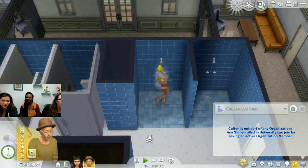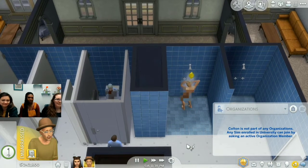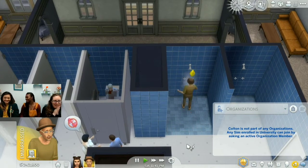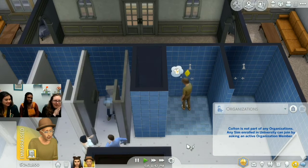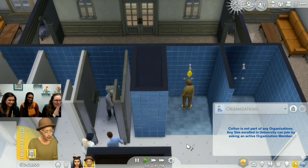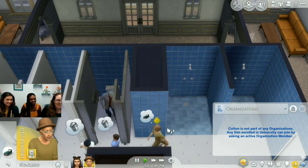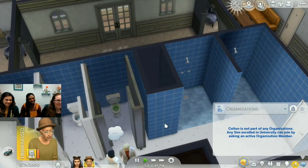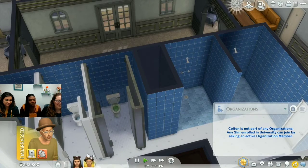Someone asks if there's a curtain. Ooh, someone's gonna use the toilet. It's open. Hold on, I need to see if this actually works. Everyone's like, "Where's the curtain?" Oh, you got splashed. It's gross. I never did that in dorms. Oh, that's so nasty. I know it's broken.